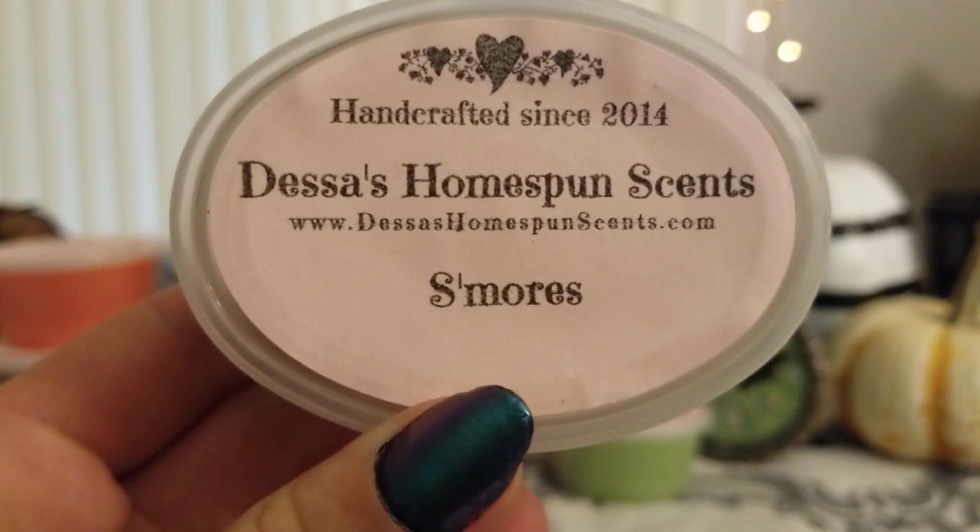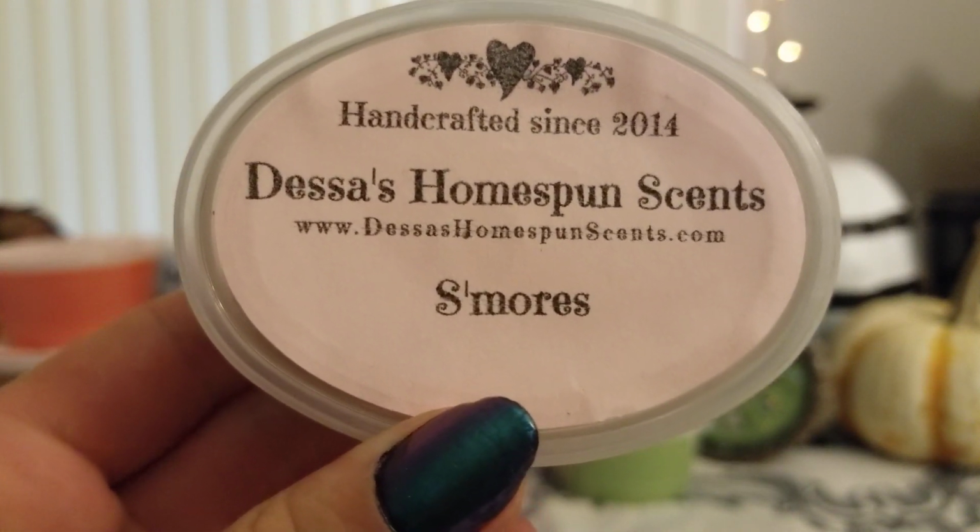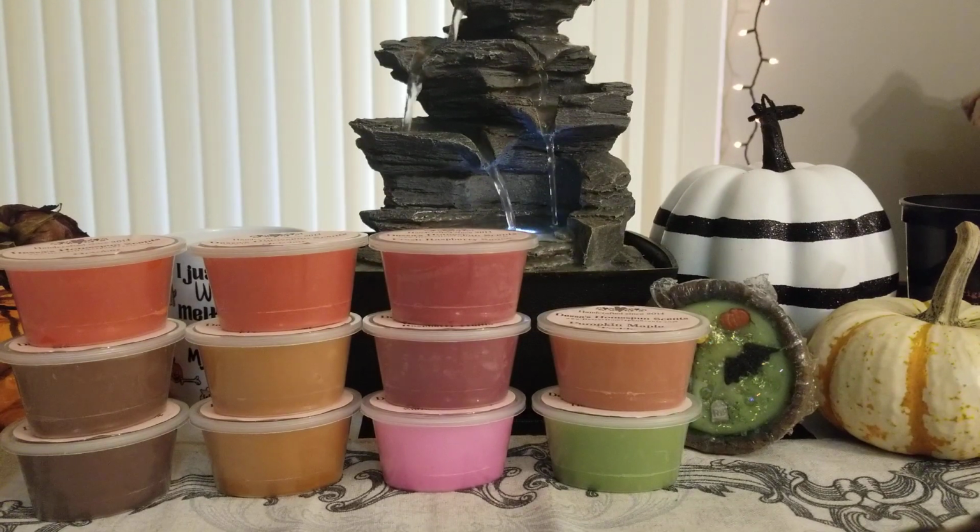And then I grabbed S'mores. I just really wanted to try her chocolate scent. I have been really into chocolate lately, which is crazy because I used to hate it. This one, to be honest with you guys, is really light. You absolutely do get chocolate and a graham cracker scent, but it's really light and it more so smells just like graham crackers or marshmallows than anything else. So we'll have to see about that one.